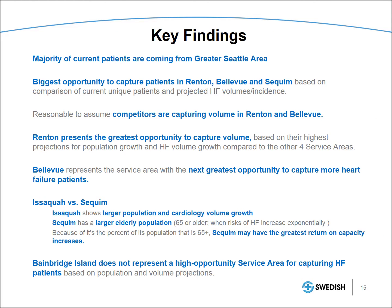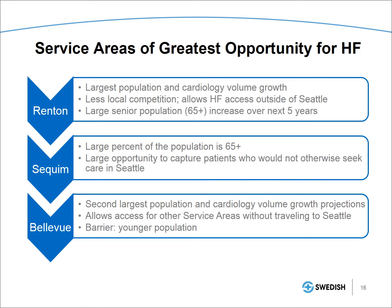So our key findings, and this is based on my pure analytical point of view. I'm not a doctor, I'm not a clinician, I don't know all those relationships, but I would have said Renton, Bellevue based on population and potential cardiovascular volume all day long. Well, Sequim is actually probably the larger opportunistic volume because of the 65 and up population. And so that's where it really comes into making sure you're aligned with what your strategy is, because we're going for heart failure. So there's a lot of cardiovascular volume in 65 and under, but not a lot of heart failure within that cardiology volume. So really just making sure that you're comparing apples to apples and really getting at what you want.